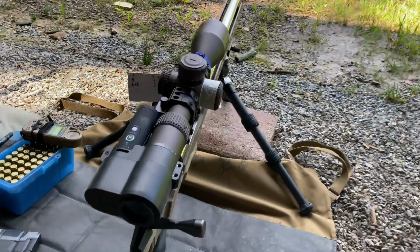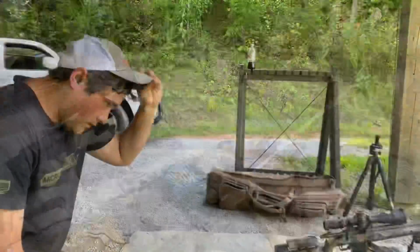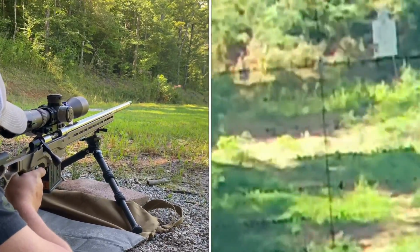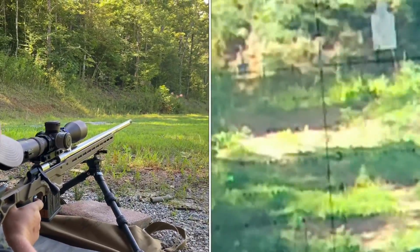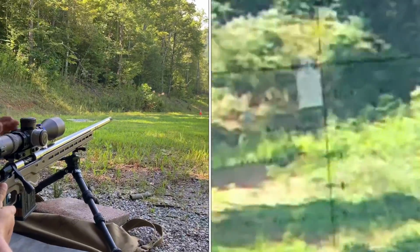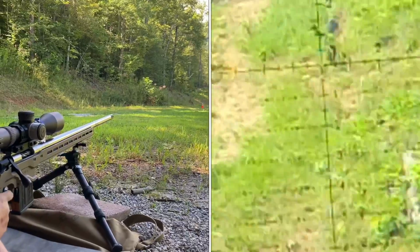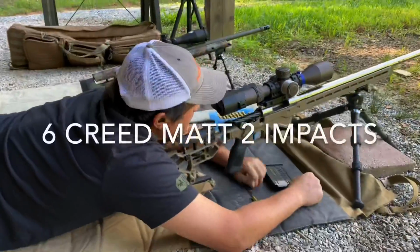All right, next up is the 6mm Creedmoor. We have taped the turrets. I've already adjusted it for Matt. So Matt's going to have 4 rounds. On you, sir. Aye. No, don't say anything. 2 misses. Now he's going to 6. That's an impact. And that's an impact. So now he's got 2 impacts.